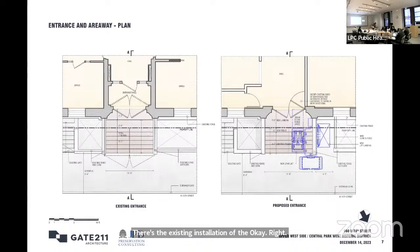Nice. Okay, that's better. So you'll note the proposed plan. Part of the proposal is to bring forward a step that's currently at the threshold of the doors. Bring that forward to create another platform for the chairlift platform to land on.